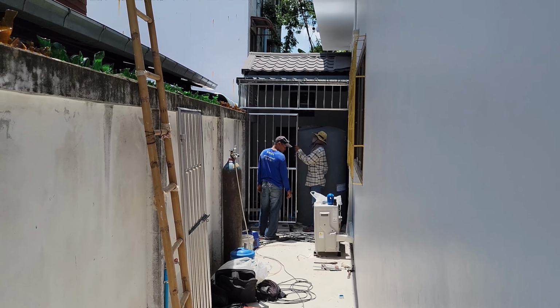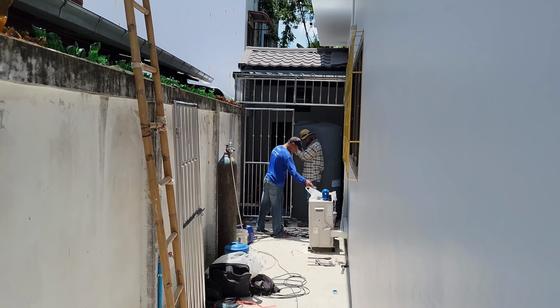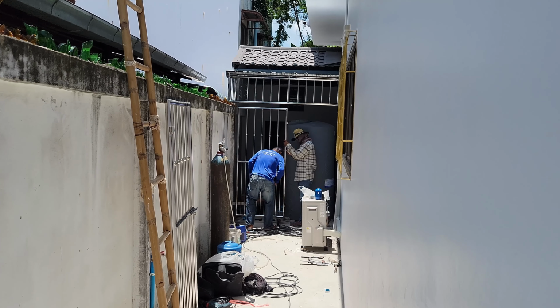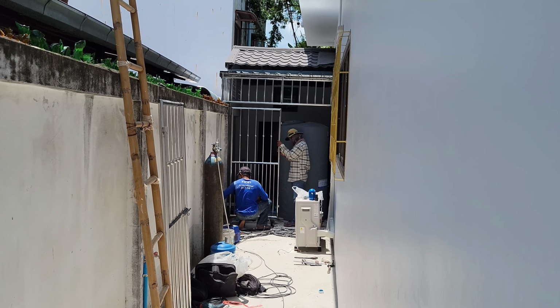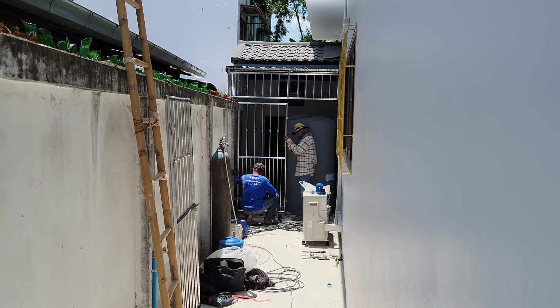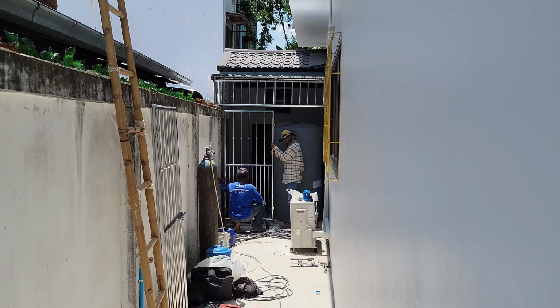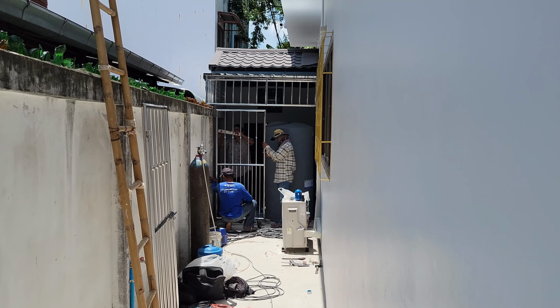This same guy will be building us a new front gate out of stainless steel. We're going to extend it out about another 6 feet wider, make it easier for people to get in and out of the parking area. And the stainless steel will be a lot nicer looking.